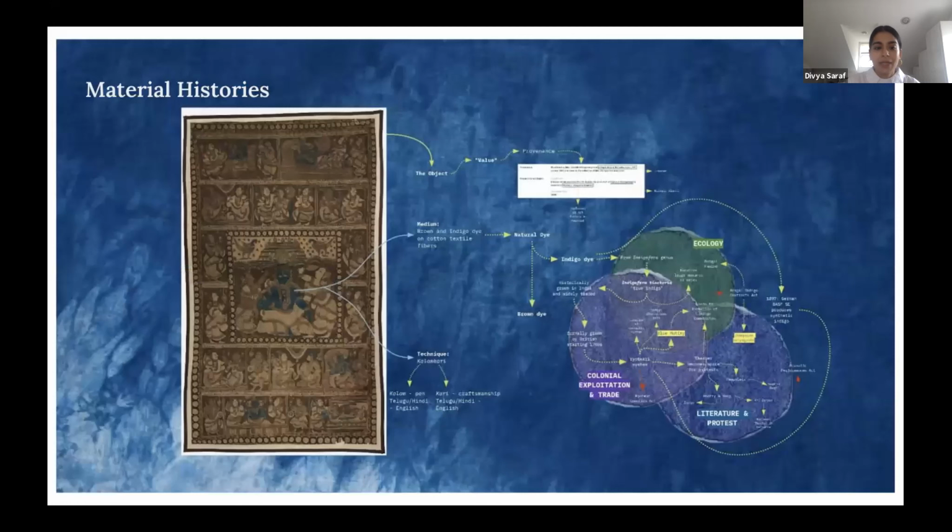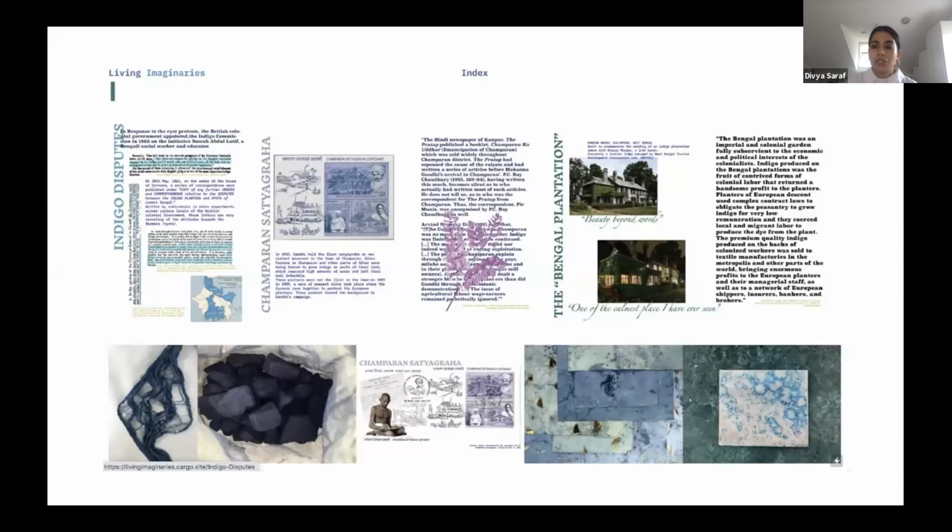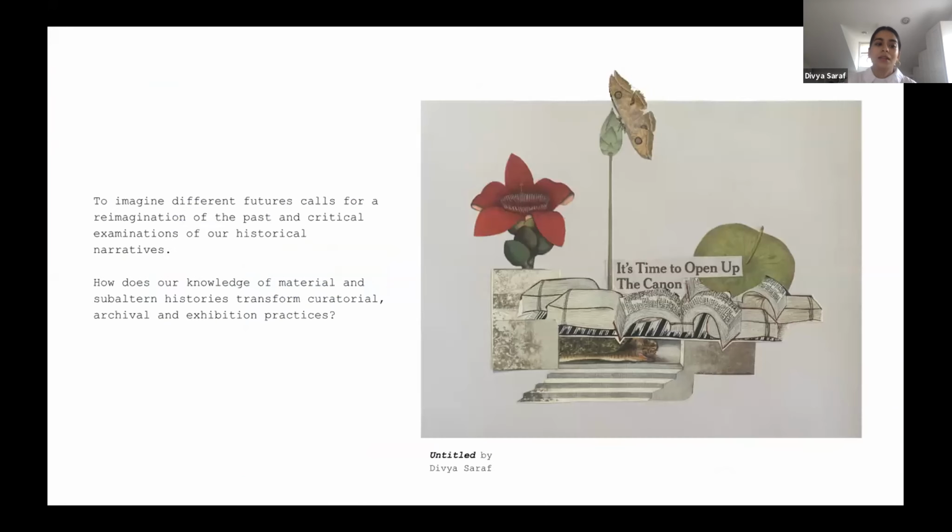Apart from looking at image-making practices, I've also worked on material histories of artifacts with a focus on the labor history of indigo production in India, and in finding ways to make visible the invisible material histories embedded within museum collections.